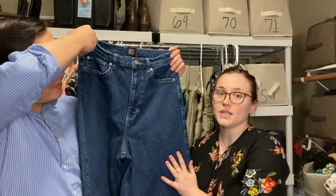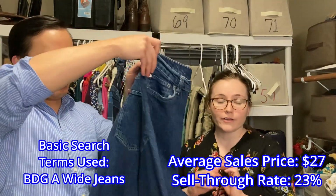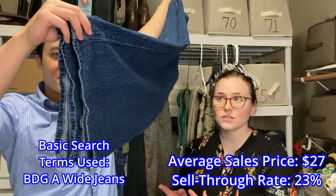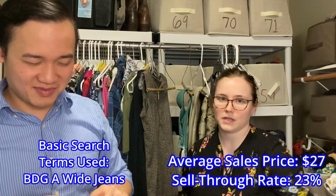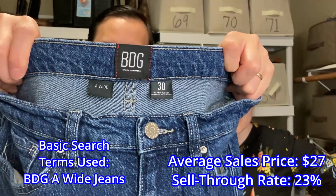Here we have a pair of BDG jeans. They are the AY jean. I picked these up. I often will look at BDG jeans to see if they are the current trend. These are definitely the current trend. I feel like I see a lot of teens acting like they're grunge, wearing these and being super grunge 90s. So I think that these should do pretty well.